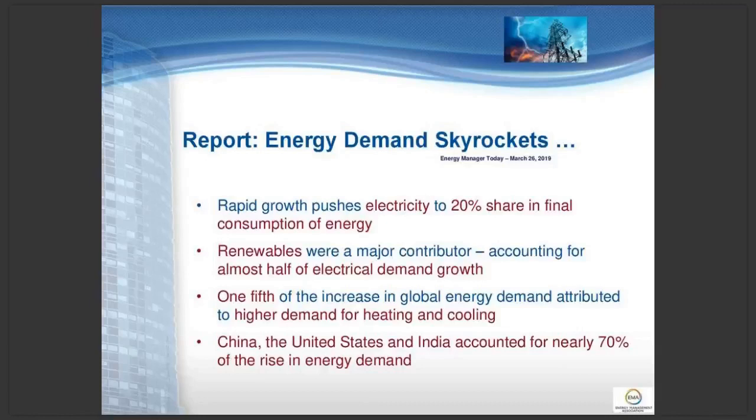And then, and this is really important, China, the United States, and India accounted for almost 70% of the rise in energy demand. And you would almost expect that, based upon their populations and where they are economically on the world stage.